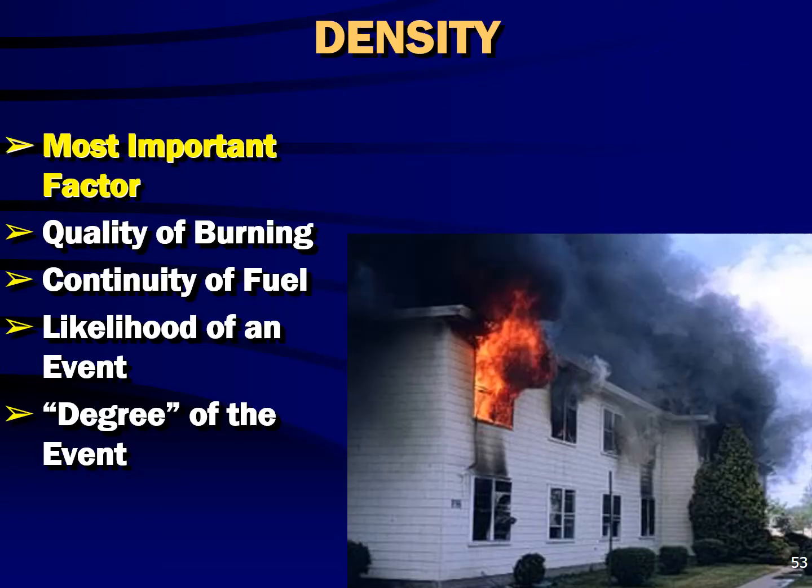Density, the single most important factor when evaluating the smoke. The density of the smoke is going to tell you the quality of the burning, the continuity of the fuel, the likelihood of an event, and ultimately the degree of the event. The quality of burning. The more that an object is being preheated and off-gassing, and the more complete the combustion process is, the cleaner the smoke.